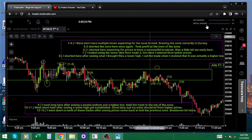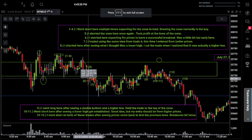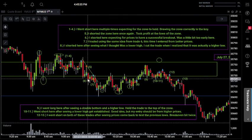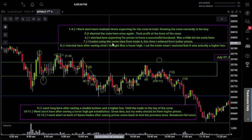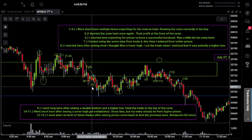So with that in mind, today I was like, okay, I see what I'm looking at, but I got in a little bit too early on trade 6. Even though you might have the right idea, you always want to make sure that you wait for the best possible prices. So I got it wrong at trade 6 and got stopped out. But on trade 7, I actually made the right decision. I traded using the same idea from trade 6, but this time I entered from better prices. You always want to wait for prices to come back to your level, see the reaction you were looking for, and then that's when you hop into the trade. And that's what I was able to do at trade 7.